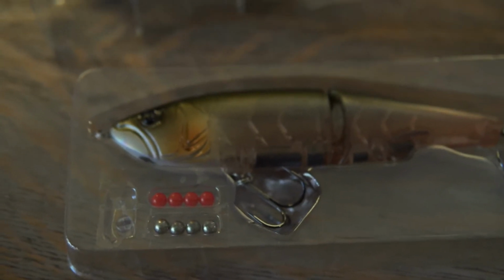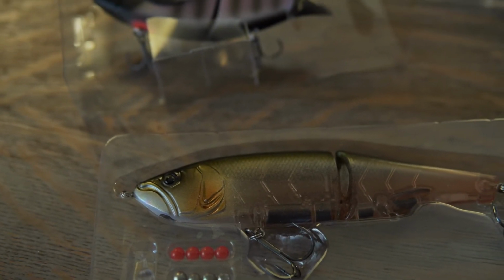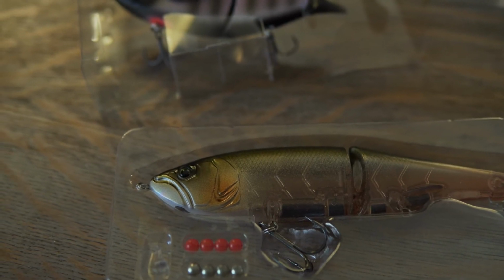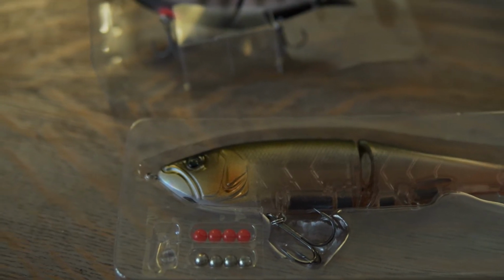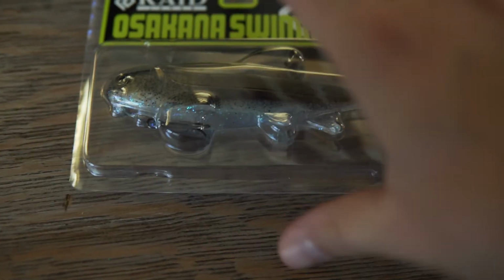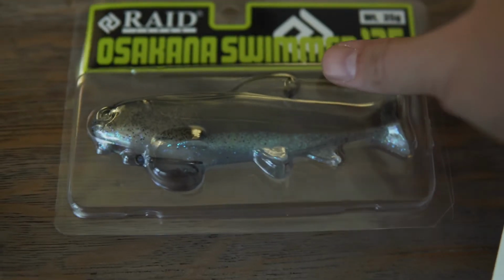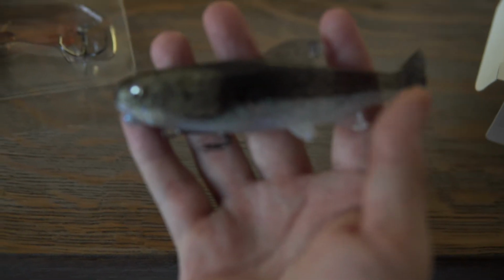And then, if it's not going deep enough, you take out all the plastic BBs and add the metal ones, or if it is going too deep while you're gliding it, you can switch over and kind of mix and match what you want. And then lastly, the Raid Osakana Swimmer 125. Literally been trying to get my hands on this bait. Been watching videos. Such a sick little bait. It's smaller than I expected, and it's in the Cosmos Shad color.